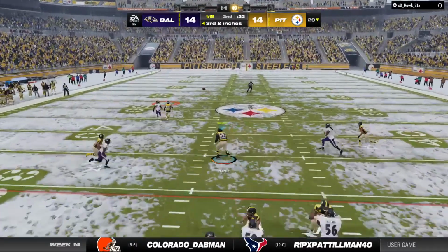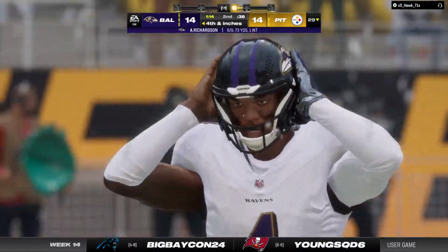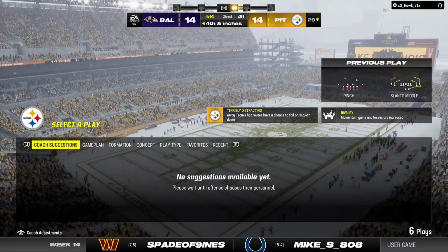Richardson on 3rd and short. Throw there going to be incomplete. How about some applause for the defense there? They forced him to throw that one into coverage, and just like that, they're staring at a 4th down. Well done.